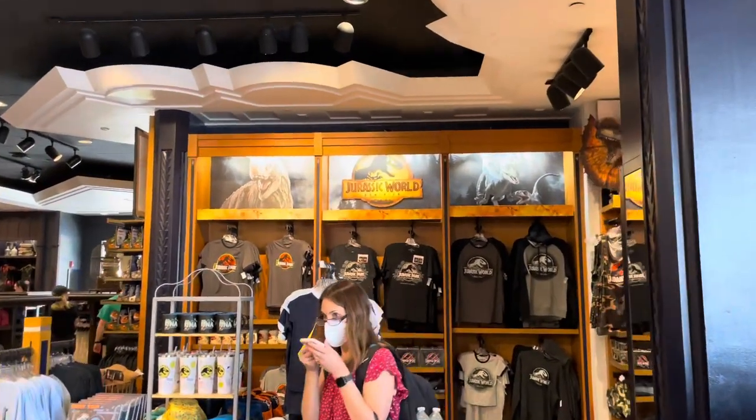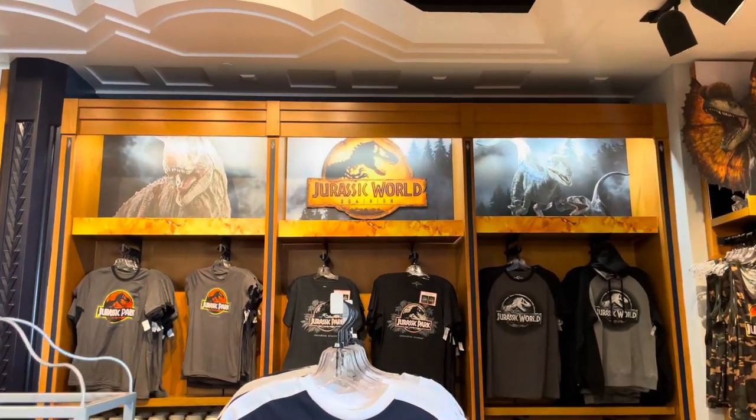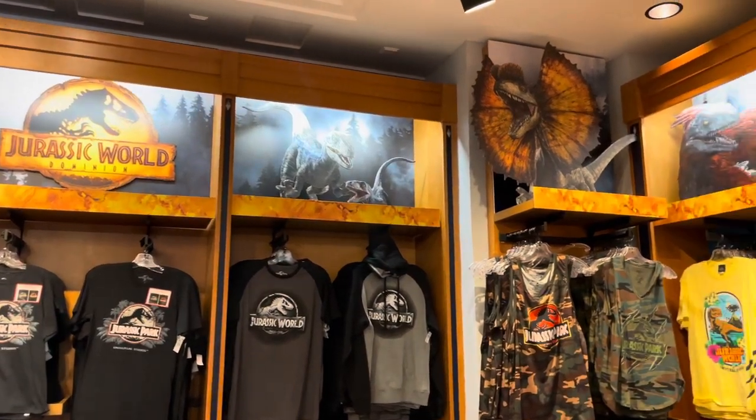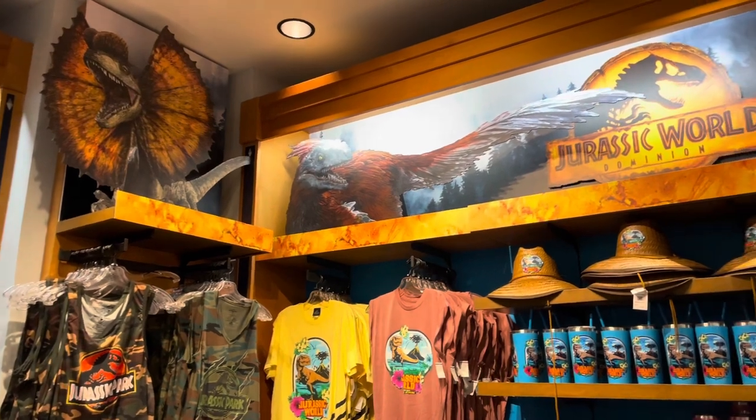On the side of the store with all that Jurassic merchandise, you'll see they've also decorated over here. Got that really rich amber color added along the edges.